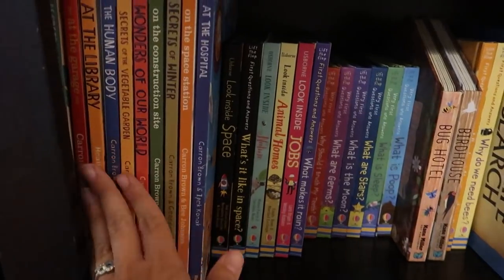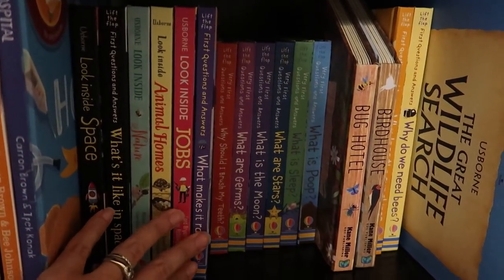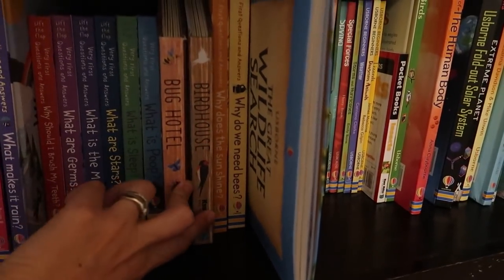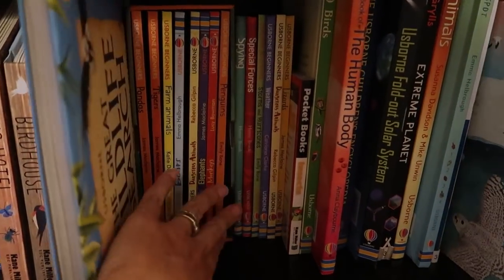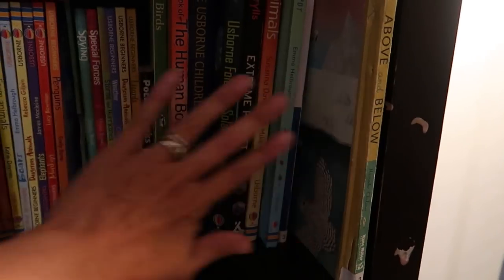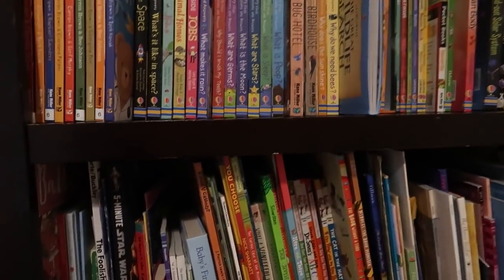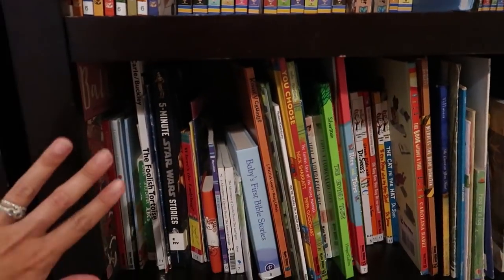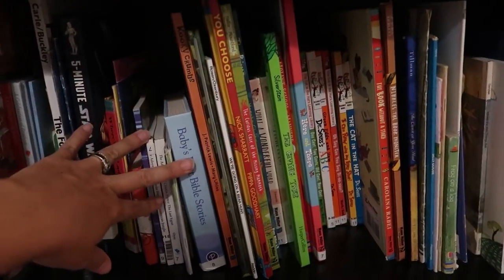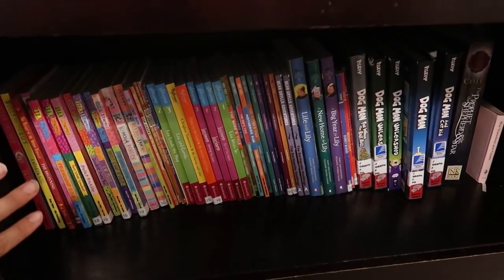Down here we have my Usborne Shine-a-Light books, and then all of the Lift the Flaps, and then the very first question and answer Lift the Flaps, and some other science books, like some Usborne animals and the nonfiction, all the Usborne nonfiction books down here, the science-y ones. Then here's the mix and match, all different brands, companies, shapes and sizes, picture books, and then the twaddle. This is my twaddle shelf.